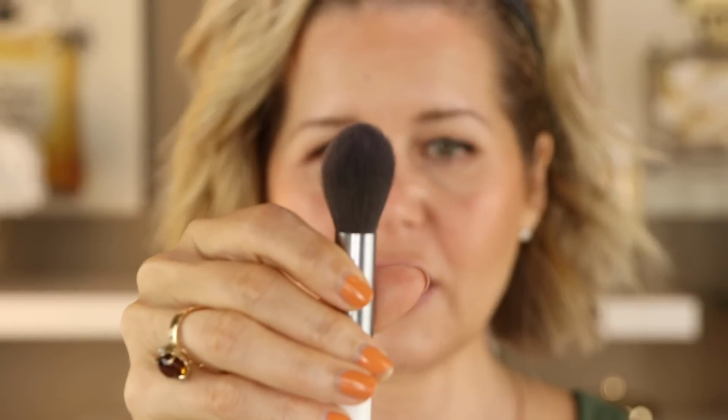So I think I'm gonna skip doing it that way and just use it dry and have more of a subtle look with it. So I'm going to use this little Sephora brush that I got in a Sephora collection. And I'm going to use that dark gold again though, because I really, really like it.